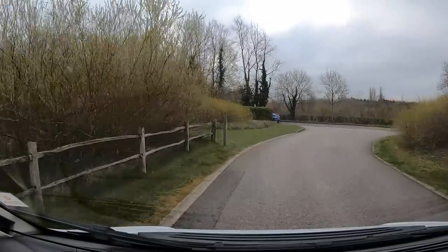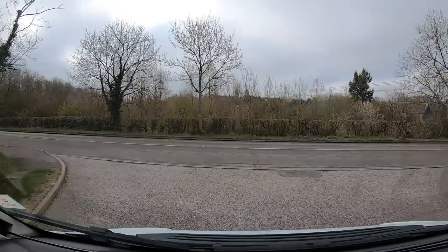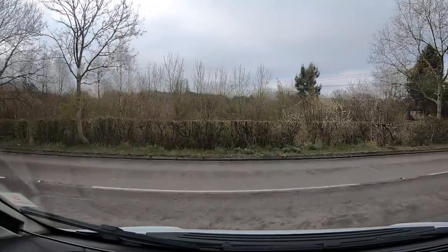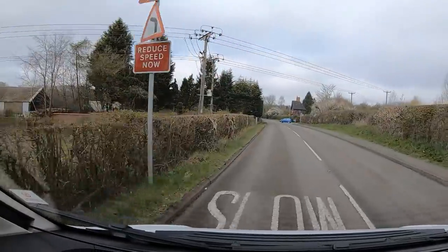Right. Yeah, so we're off to Carsington Water, aren't we? Yeah. Which shouldn't take us too long, it's about an hour. So we'll probably stop somewhere on the way. Yeah. Okay then, so we'll catch up with you later.